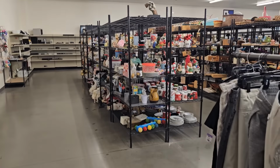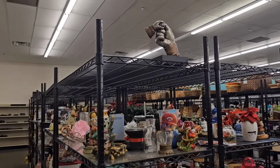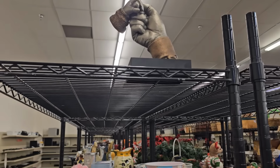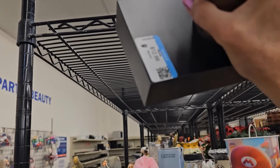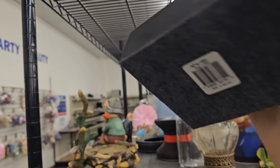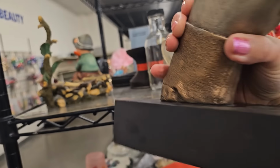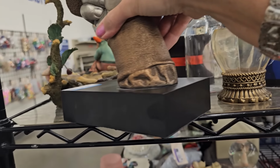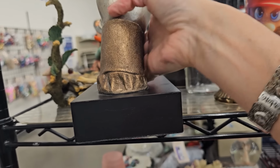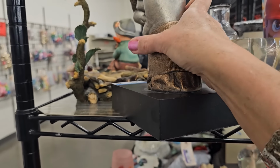Here we are in the hard goods section, and I've spotted something on the top shelf. It looks like an Austin sculpture, vintage from the 1990s. It's $13. Daddy's baby. Now, something large and heavy like this is going to take up a lot of inventory space, so I need to make sure I can sell it quickly and make a profit. Let's look it up on eBay.